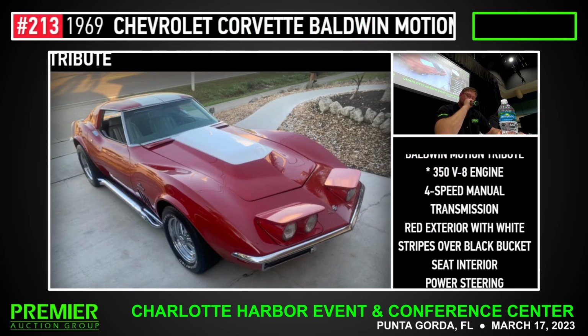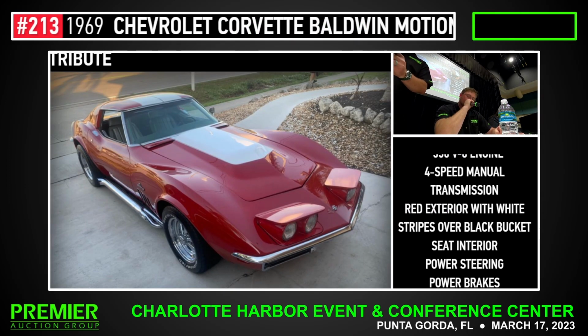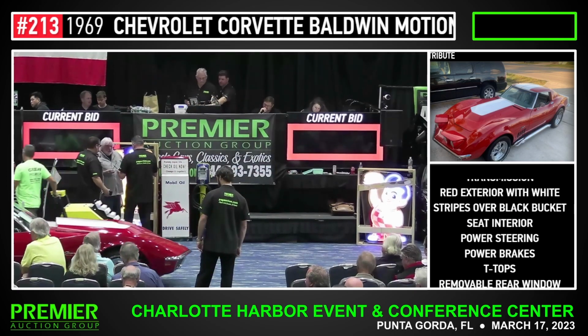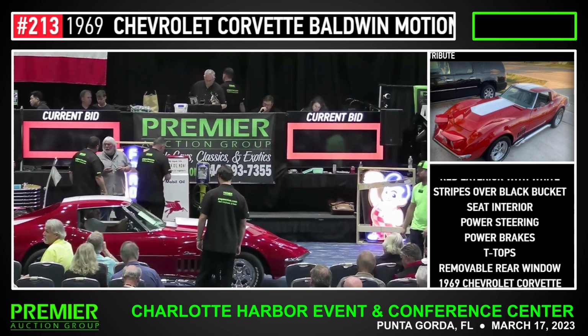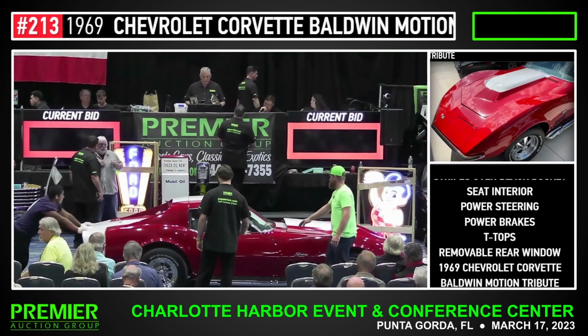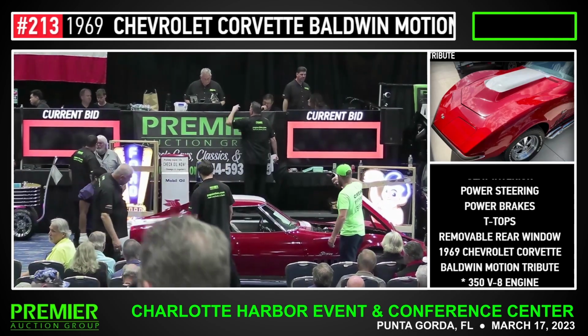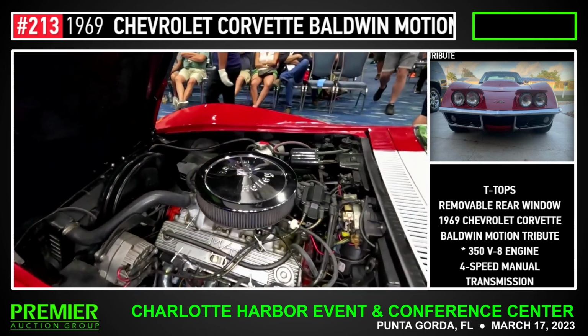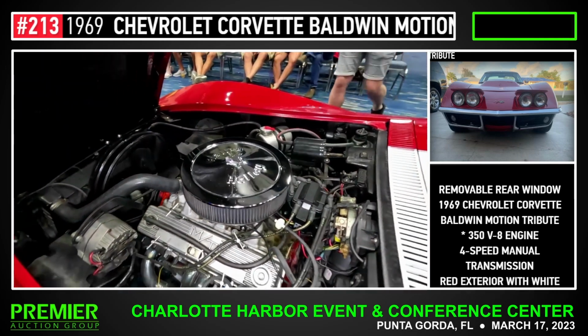Up next, lot number 213, the 1969 Chevrolet Corvette Baldwin Motion Tribute, a 350 V8 engine with a 4-speed manual transmission, red exterior with the white stripes over the black bucket seat interior, power steering, power brakes, T-tops. It does come with a removable rear window. Your 1969 Corvette Baldwin Motion Tribute.